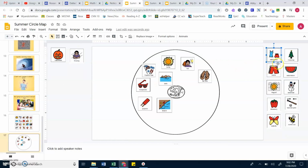Our next picture is bathing suit. So we talked about swimming and the beach. And if you're swimming or going to the beach, you probably need your bathing suit. So we're going to glue bathing suit in the summer circle map.